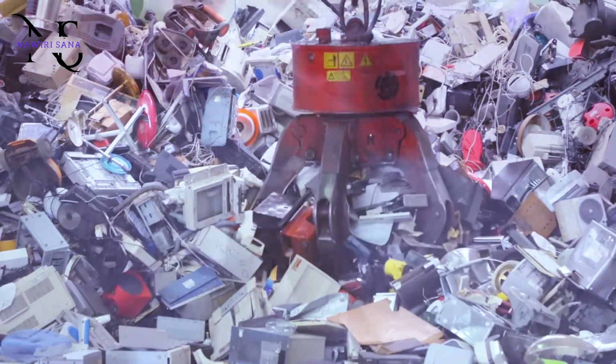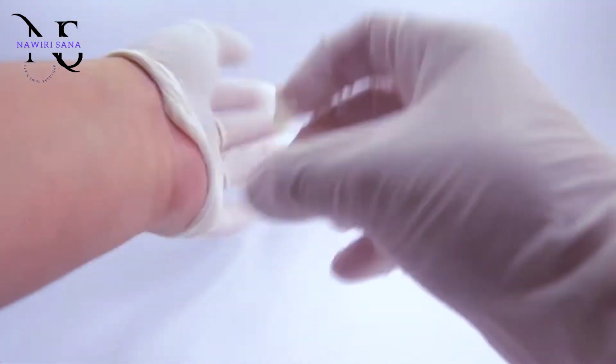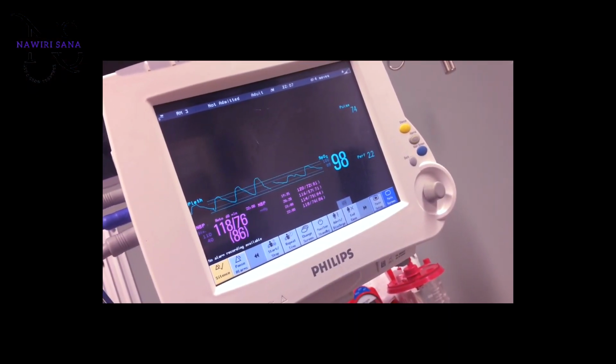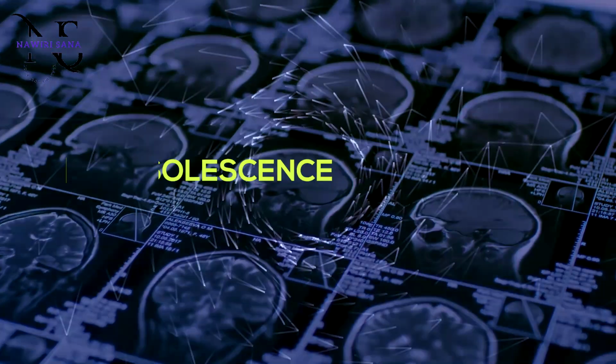In the medical sector, some devices are labeled single-use when they could safely be reused if they were reprocessed. Reprocessing involves specific cleaning and testing procedures to ensure products and machinery are at the same quality level as the original devices. 4. Software obsolescence.